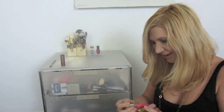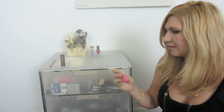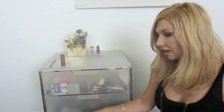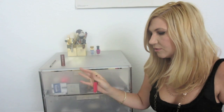Let's see what we've got. Okay, where do we even begin with this? Dolce & Gabbana lip glosses. I have a feeling that this was kind of sticky, and that's why I didn't necessarily like it. A lot of the products that are in here are either duplicates of things that I've really loved, so I thought that I need to buy a second one. So some of these products are going to be absolutely things that I love.